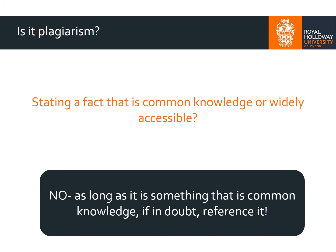No. So if something's common knowledge, it's fine. If in doubt, reference it. So if you're not sure if it's common knowledge, reference it. But sometimes something might be so widely known, so for example 70% of the Earth is covered in water, that it's actually difficult to find a source because everyone is in agreement.